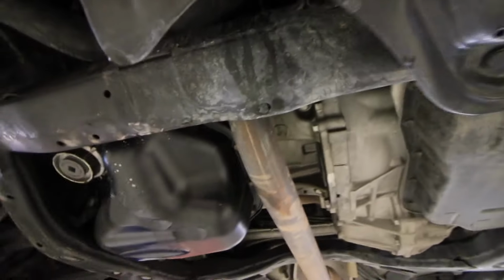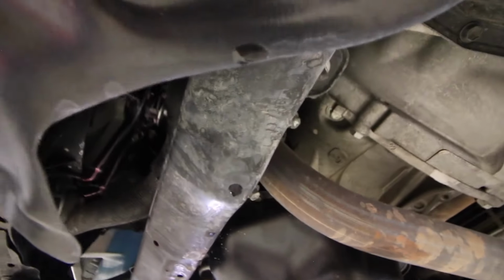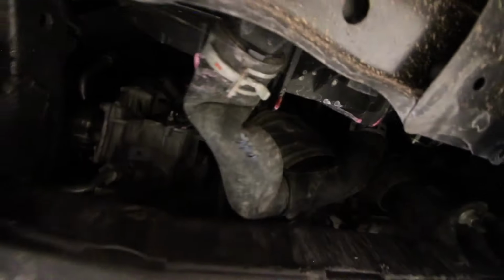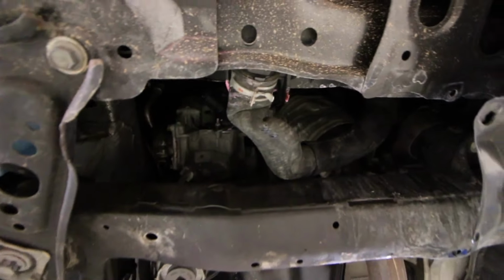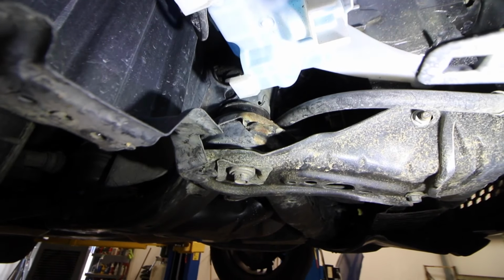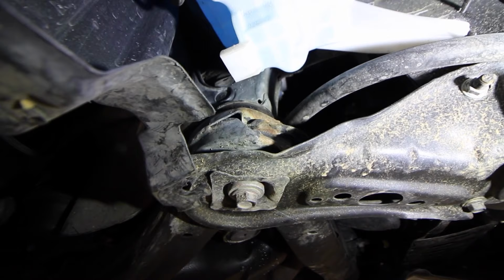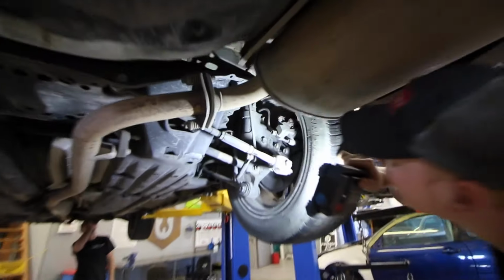Underneath, something's leaking. Not sure what, but there's some wet spots. Could be. Oh, kinked line. That's great. That's what you want to see. Not really. So, subframe definitely has some damage, got crunchy. So, definitely wasn't a front end accident. So, rear end seems okay.